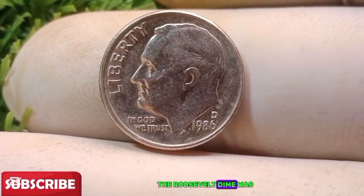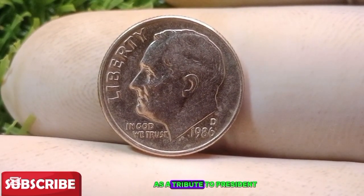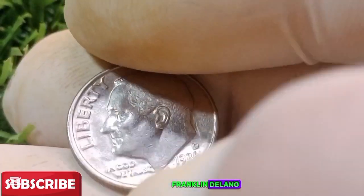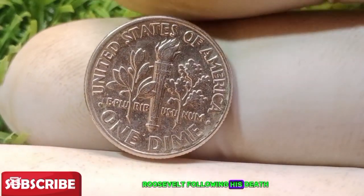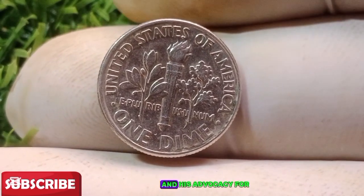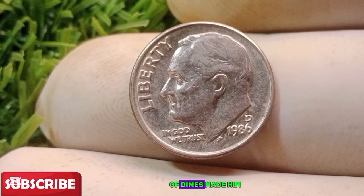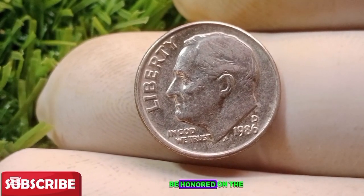The Roosevelt dime was first introduced in 1946 as a tribute to President Franklin Delano Roosevelt following his death in 1945. His leadership during World War II and his advocacy for polio research through the March of Dimes made him a fitting figure to be honored on the dime.